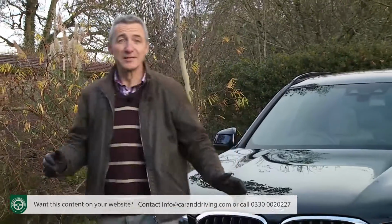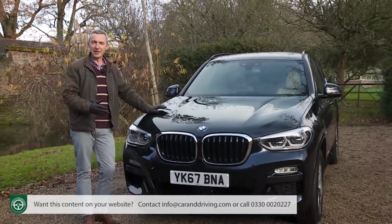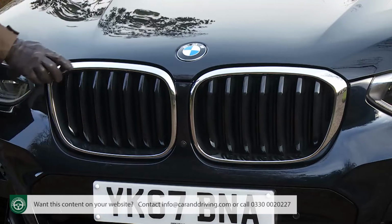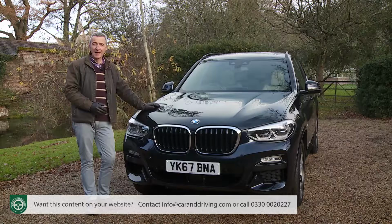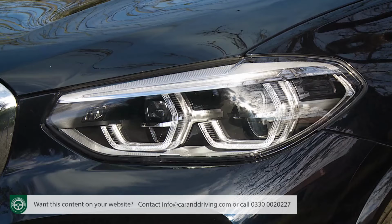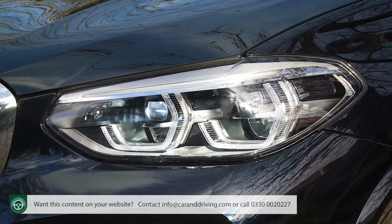Now you notice that most of all here at the front, where the now larger three-dimensional kidney grille is much the same as that found on the smaller model and features a hexagonal design for the first time on a BMW X Series design. Flanking it are LED headlamps that, as an option, can feature the BMW Icon LED intelligent adaptive technology that we're trying here.